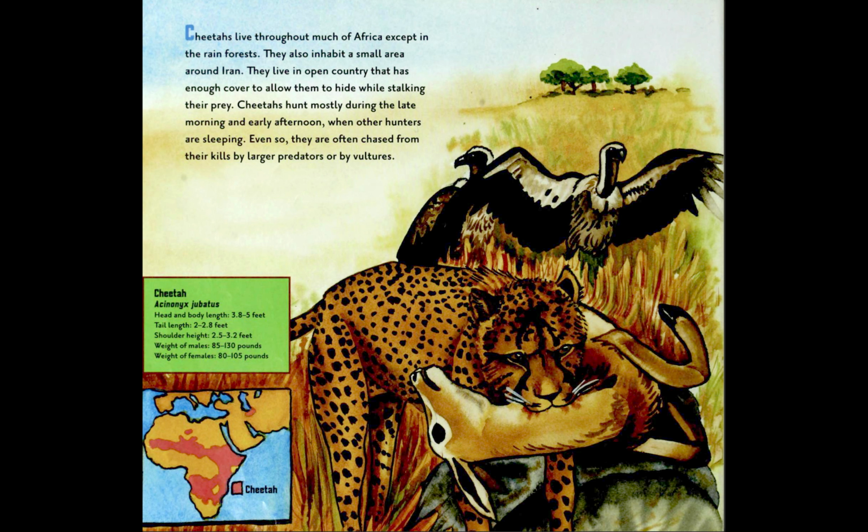Despite the cheetah's speed, most hunts are not successful. A lone cheetah can hunt once every 3 to 5 days, but a female with cubs needs to make about 1 kill every day.